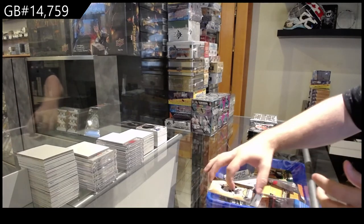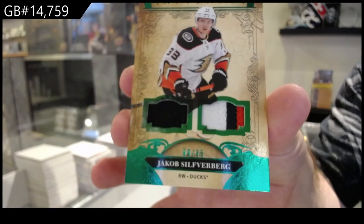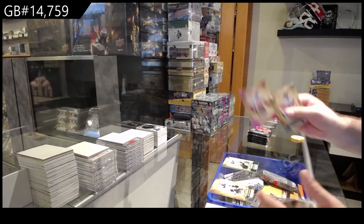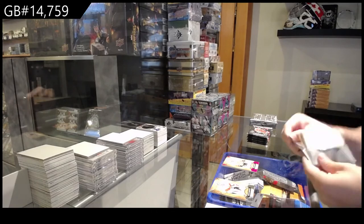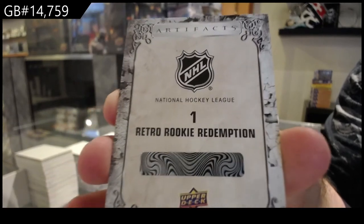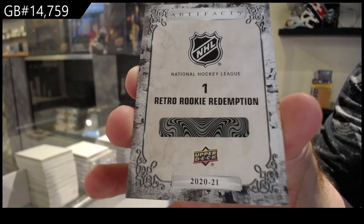We've got a jersey patch to 65 of Silverberg. 65 Silverberg. I was going to say, is the cap thing going to affect them, right? They've numbered to 30 Giordano, Calgary Flames. Leafs will win. We've got a retro rookie redemption number one, Lafreniere for the Rangers.